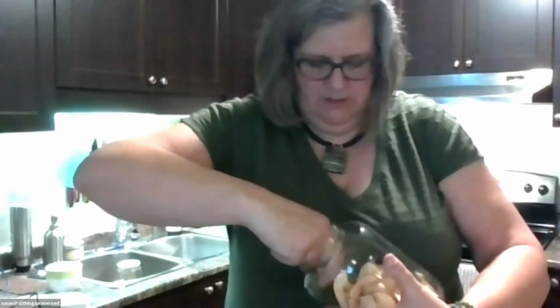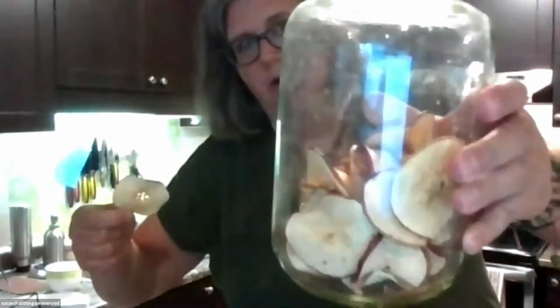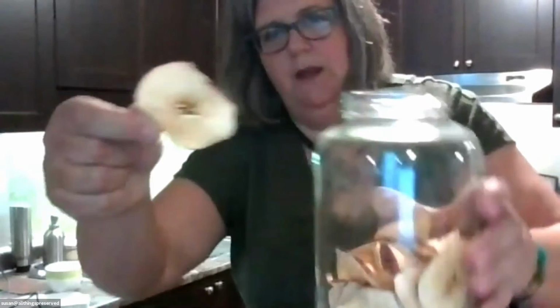And something which I'm sure most of us have done, which is, let me get one here. Dried apples. That is another example of drying it just as it is and using it just for eating, for snacking. We have a giant jar here, and I just keep chopping it up.